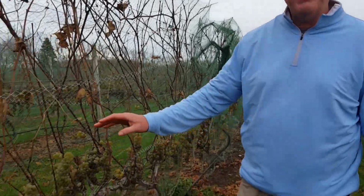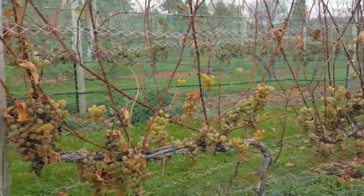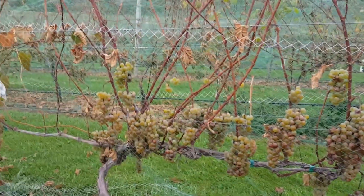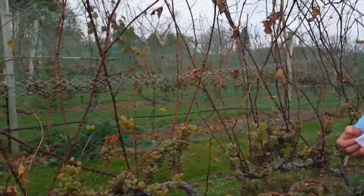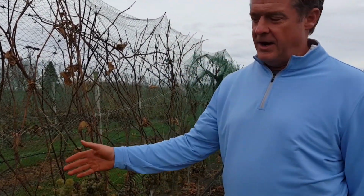And so the harvest is pretty much complete, but not totally. What you see here are St. Pepin grapes, and these have been set aside for our ice wine production. These are netted right now because these grapes need to hang on to the vine as long as possible until we get that cold snap. Generally what we're looking for is getting down to 15 degrees for several days. So hopefully by mid-December, these can be harvested.